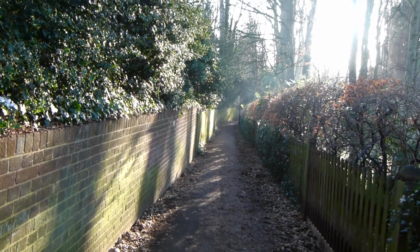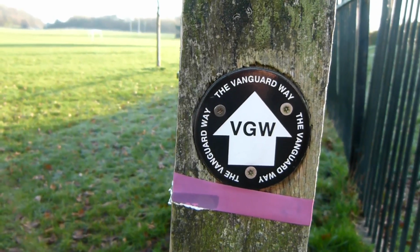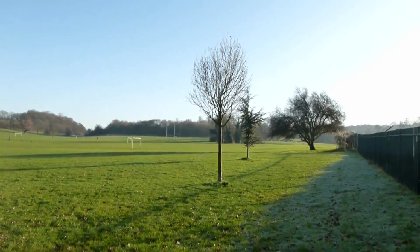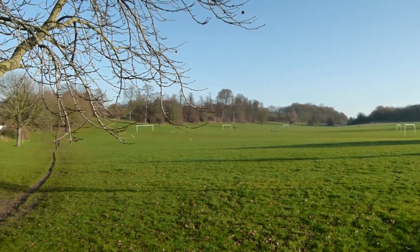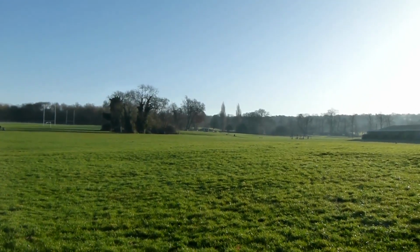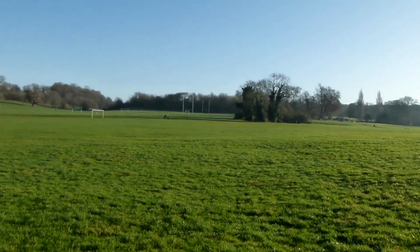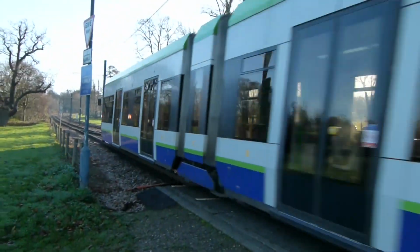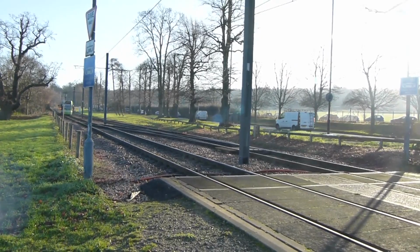Later the walk becomes slightly more rural. Vanguard Way waymarker, and we're now in the wonderful Lloyd Park. Now heading across Lloyd Park. We now cross the Croydon tram-link tracks.